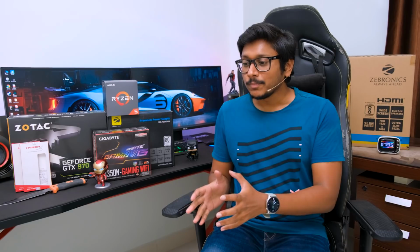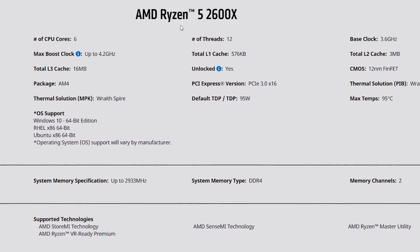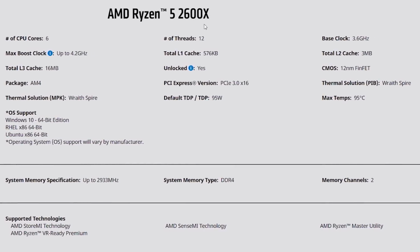For the CPU, at 40,000 you can't use Ryzen 3000 or 5000 series CPUs. They'll get quite expensive. That is the reason I went with Ryzen 2nd gen CPUs, and I've chosen the Ryzen 5 2600X CPU, guys. It's a 6-core 12-thread CPU and is a great CPU for the price even in 2021. It offers excellent performance for both gaming as well as productivity applications. So that is the choice of CPU I went for this build.